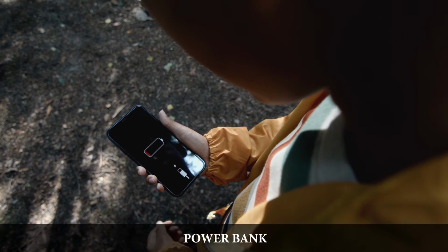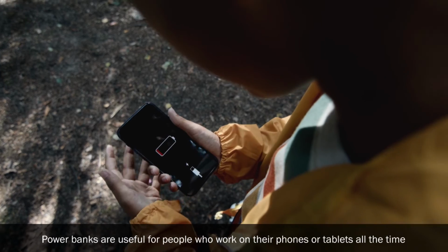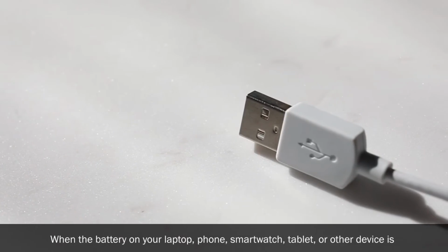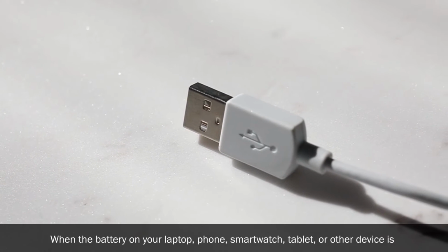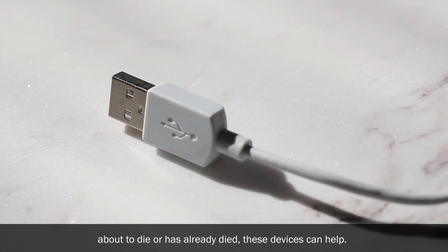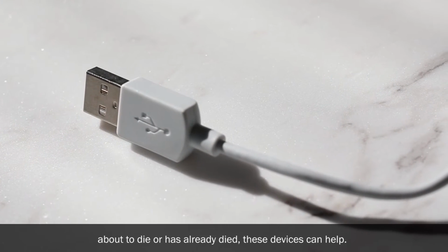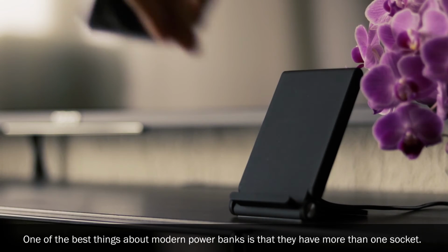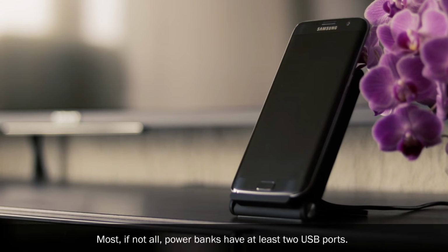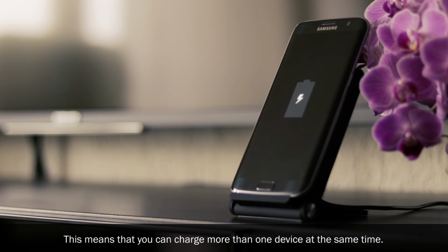Power bank. Power banks are useful for people who work on their phones or tablets all the time. When the battery on your laptop, phone, smartwatch, tablet or other device is about to die, or has already died, these devices can help. One of the best things about modern power banks is that they have more than one socket. Most, if not all, power banks have at least 2 USB ports. This means that you can charge more than one device at the same time.